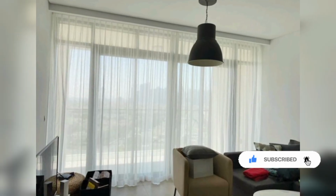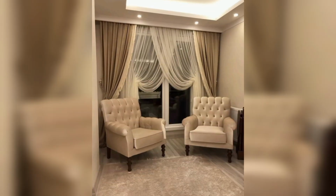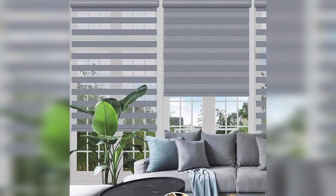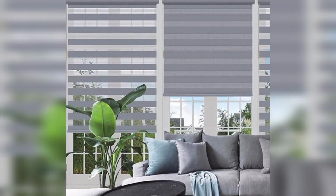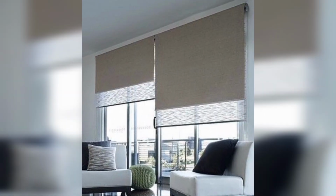Customized options. Consider custom window treatments for a perfect fit. This is especially beneficial for non-standard window sizes or shapes. Consider the view. If you have a beautiful view, choose window treatments that allow you to enjoy it while still providing necessary light control and privacy.